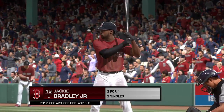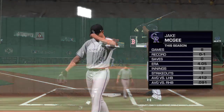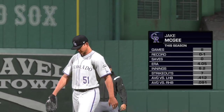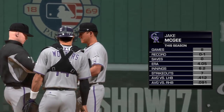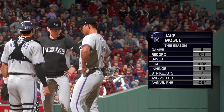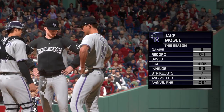The batter, into the box now, Jackie Bradley Jr. On the night, he's 2 for 4 with a pair of singles. Your attention, please. Now pitching for the... So they'll make a matchup move here and bring on a southpaw to face the left-handed hitter due up. A defensive change for the Rockies. Now playing center field, number 11, Ryan Zimmerman.